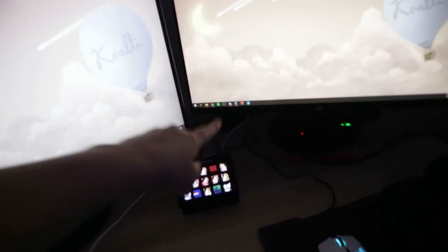I have my Elgato game capture. It's in the back there. I don't know if you can see because these monitors are so bright, but it's in the back right there. There it is. That is so that I can play Switch games, and my Switch sits over here on top of my PC, right there on its dock.